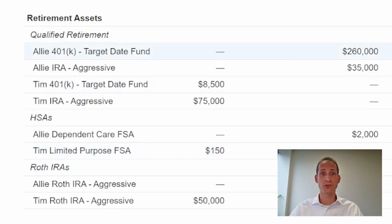Next, going on to the more traditional retirement accounts, you see Allie has a 401k, Tim has a 401k, and then they both have IRAs as well. So the 401ks are their work retirement plans. The IRAs are their individual or personal retirement plans outside of that. So for the 401k side of it, you can see it says target date fund.